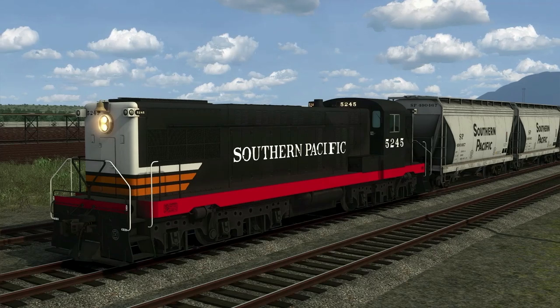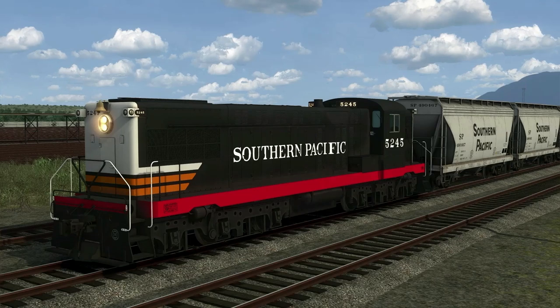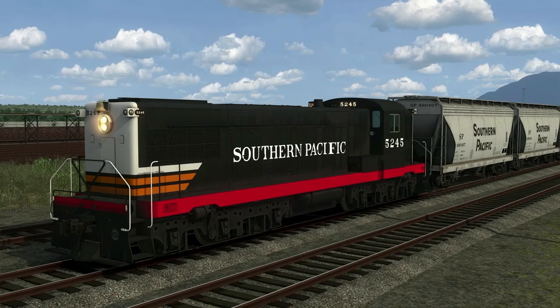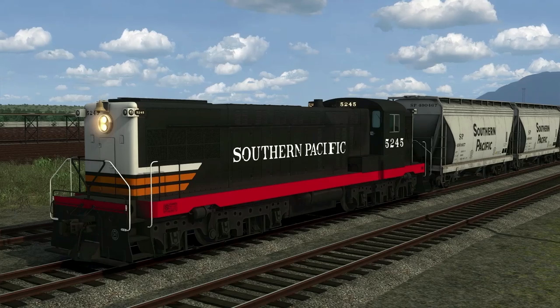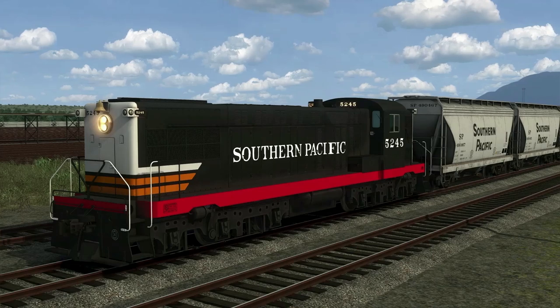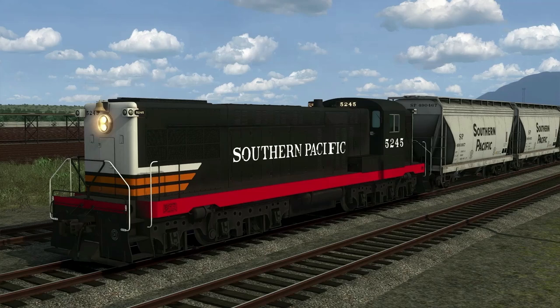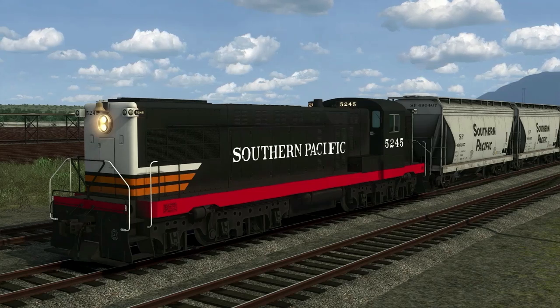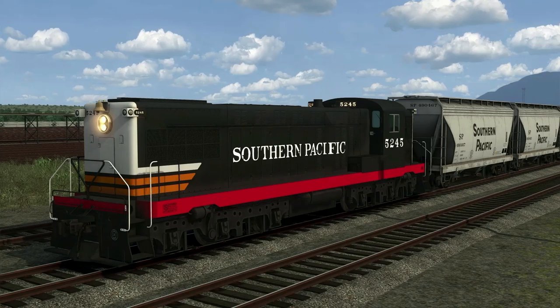Southern Pacific had roughly 60 of these things, numbering 177 to 184. Let's see, I think 5228 to 5278, and then 5501 to 5505. Union Pacific, which is also featured in this pack, had, I think, about half a dozen, 1260 to 1265. And there's some new horns and new bells and new sounds on these things, as far as I know. We're going to check that out now.